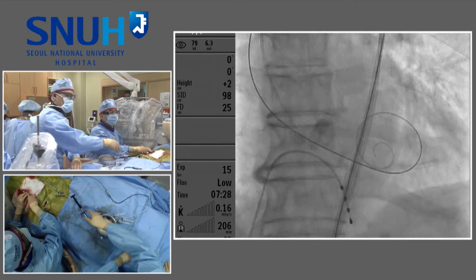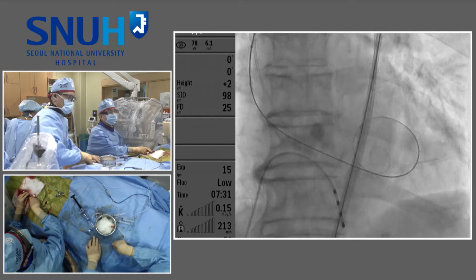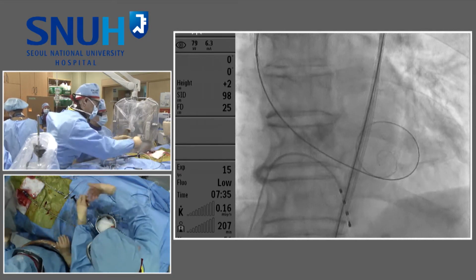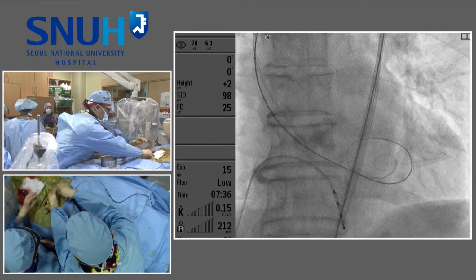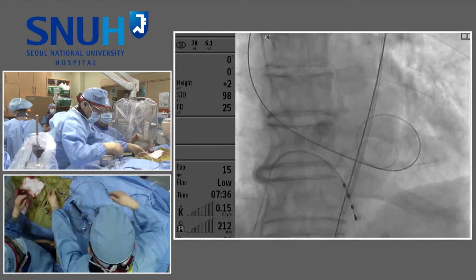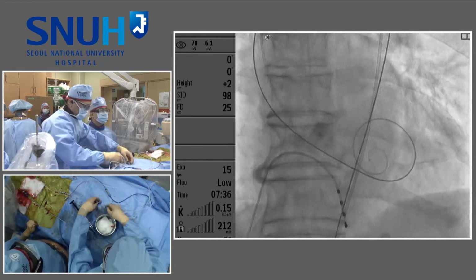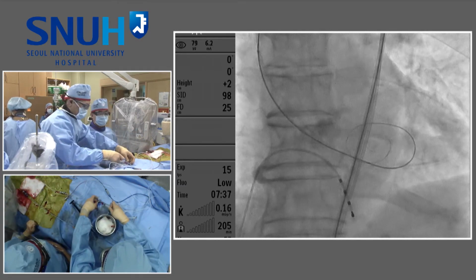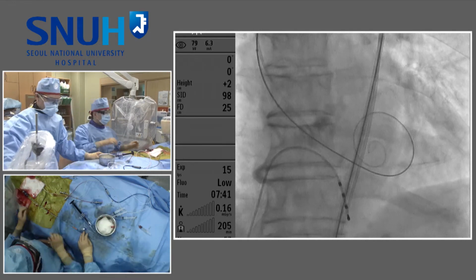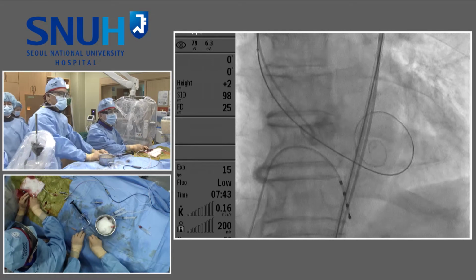So you're pre-dilating with what balloon size? 25. The shortest diameter of the annulus. So how do you decide the sizing of the pre-balloon? The shortest diameter of the annulus. The diameter of the annulus is 25 by 35. Thus we select 25. Okay, going in.